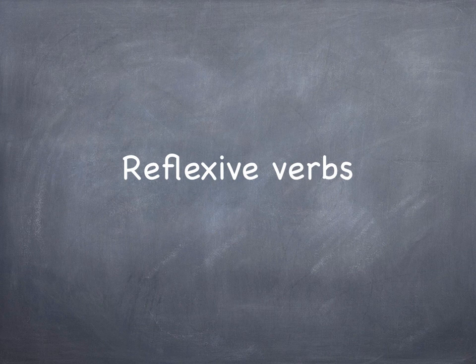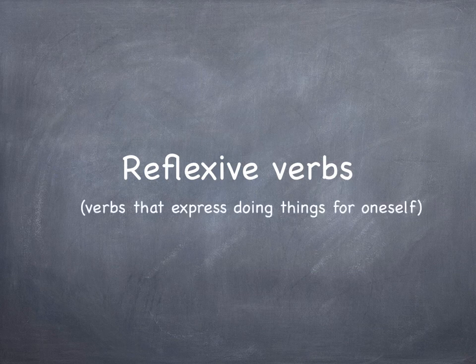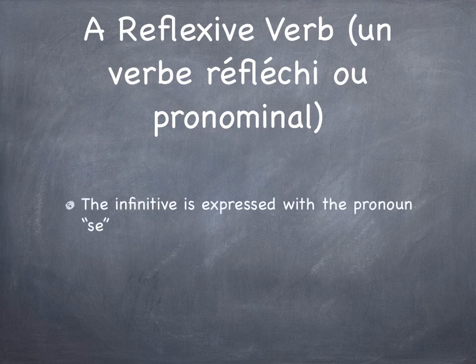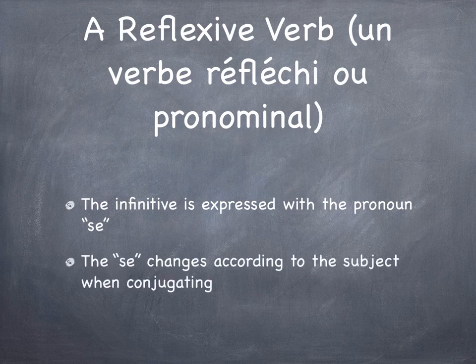Bonjour tout le monde. Today we're going to be discussing reflexive verbs. Reflexive verbs are verbs that express doing things for oneself. A reflexive verb in French is called un verbe réfléchi or un verbe pronominal. The infinitive is expressed with the pronoun se, which refers to for oneself, for himself, for herself, and that se changes according to the subject when conjugating.